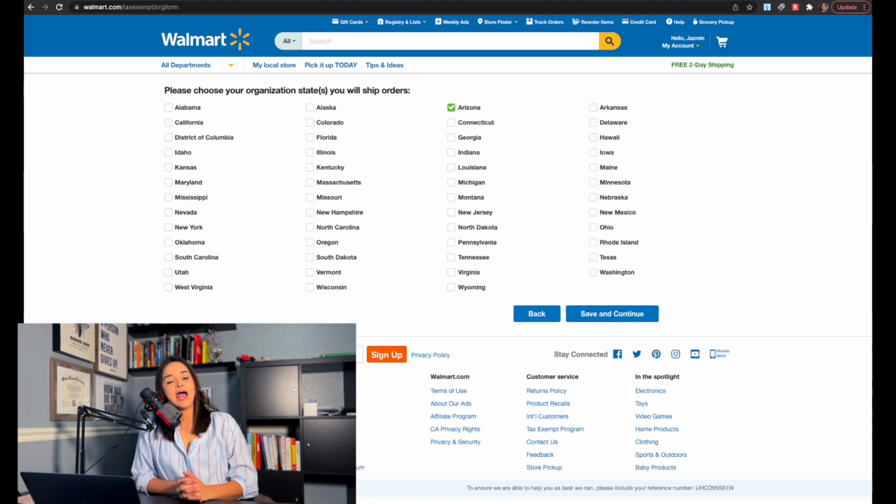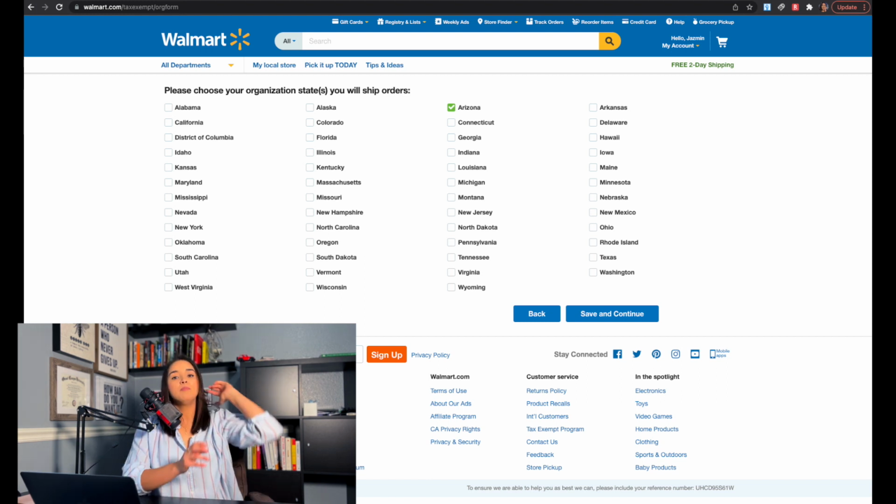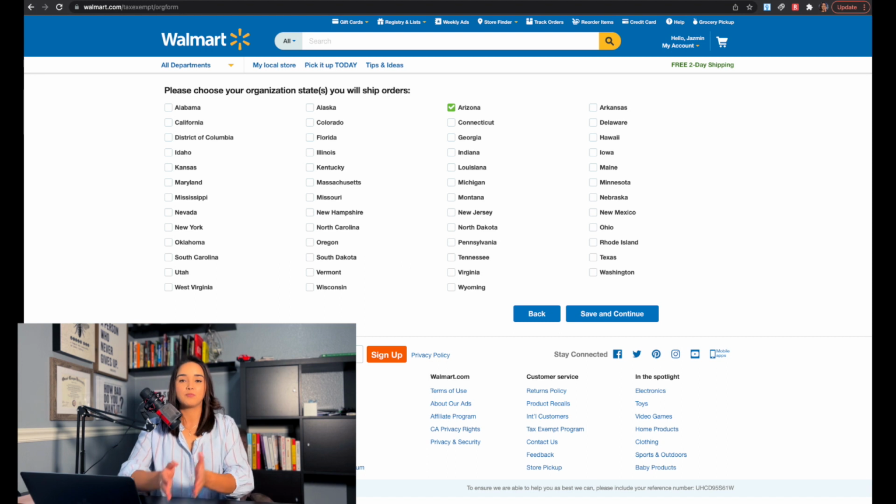Then from here, they're going to ask you to choose your organization state where you're going to be shipping. But the whole goal as an Amazon seller is to eventually have a third party prep your inventory and then send it to the warehouse if you are an Amazon FBA seller. So for now, just click your state, but then eventually you can come back and pick any state you want to be shipping your orders to.